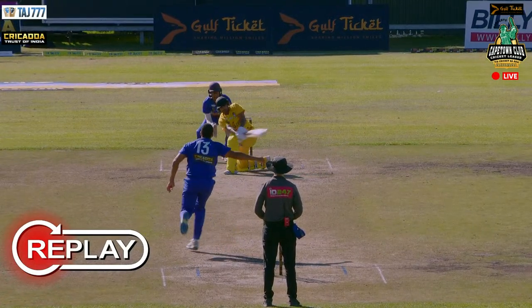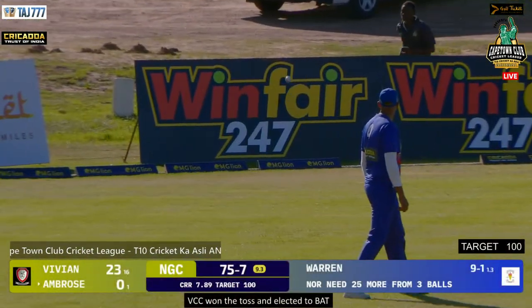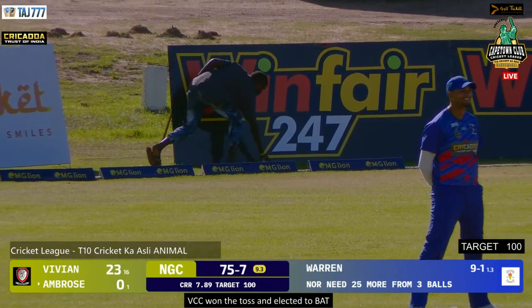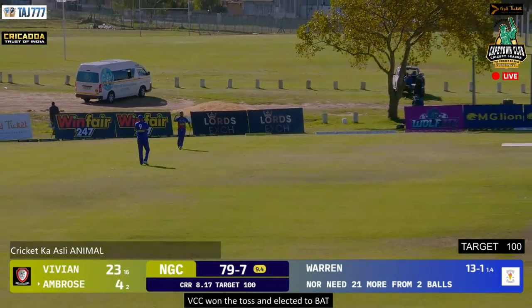There we see that delivery again. Again, just outside off. The old reverse comes out. And the fielder misses. The ball is at Mahmoud again. Can't manage to stop that. And it's a reverse sweep there by Ambrose. And he gets four for himself and the team with two balls still remaining.